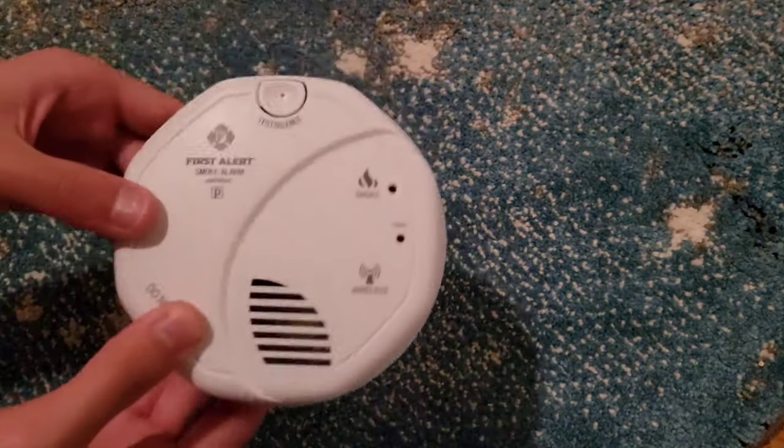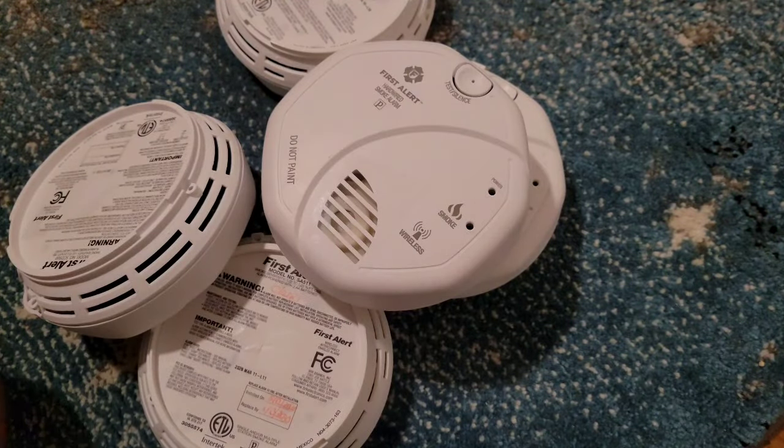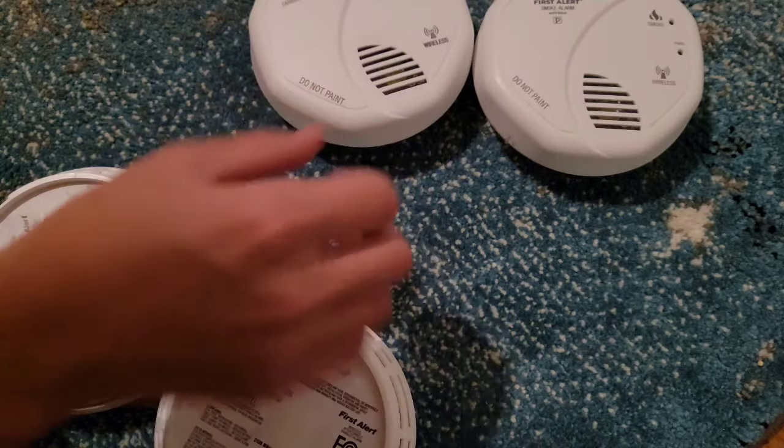Alright, the next alarms we have are... Police Manual! Police Manual Territory! Police Manual! Police Manual! I had to.